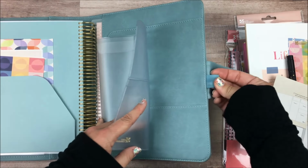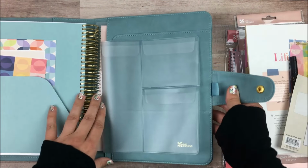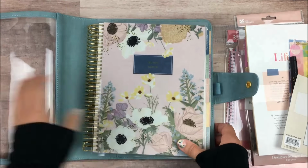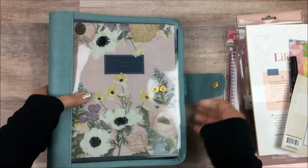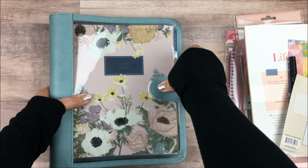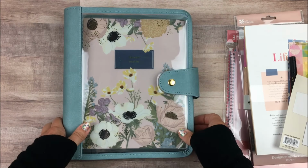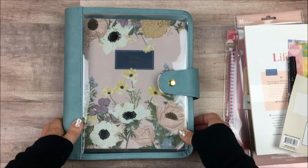And then also the folio does have a pen loop right here. They're pretty much the same as the ones last year, I think. I haven't noticed anything different about them, but they feel really nice. I think the quality of these is fantastic. I used the pink one last year and I don't notice any wear on it at all.